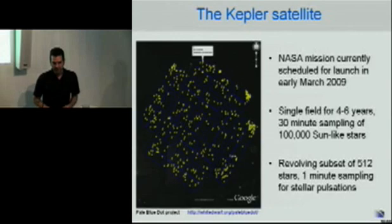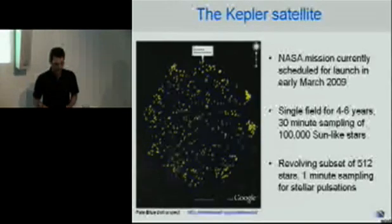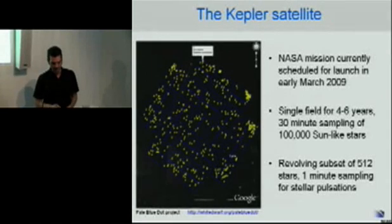One more question: where is this region in space that the telescope will be looking at? It's this 100 square degrees near the plane of the Milky Way, in between the constellations Cygnus and Lyra. How was it selected? It was selected to be close enough to the galactic plane that you could find 100,000 solar-type stars to monitor, but far enough out of the plane that you won't get as much contamination from very large stars that are less interesting from the standpoint of extrasolar planets.